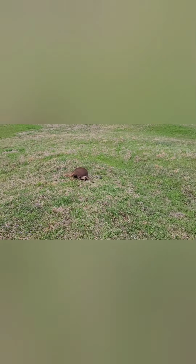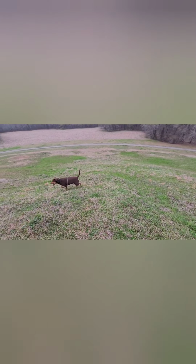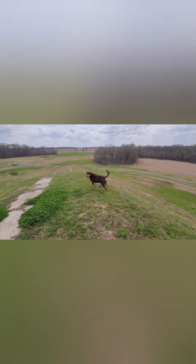Look, he's about to roll down the hill. Well, keep going, you goof. Well, let's not strangle yourself. Come here. Hey, Wilder. I think he's okay. He's not gonna strangle himself. He's just holding his own leash, Mom. Alright.